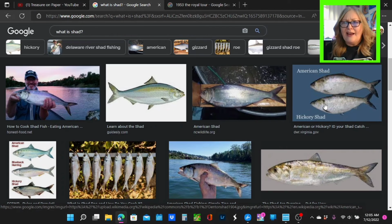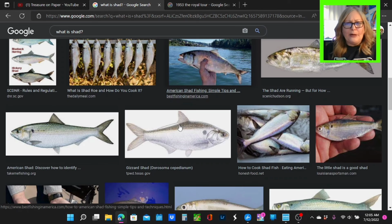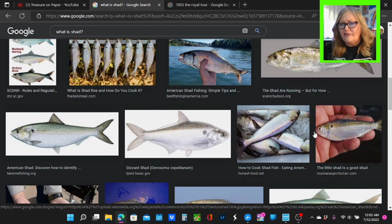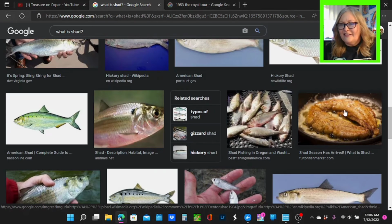And see, now it also looks like bait fish. So I would imagine once it gets bigger, yeah, there's like a little bait fish. Okay. Anyway. Oh, look at that. There's some shad being cooked up.